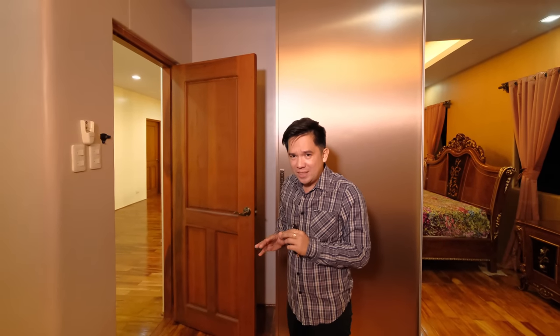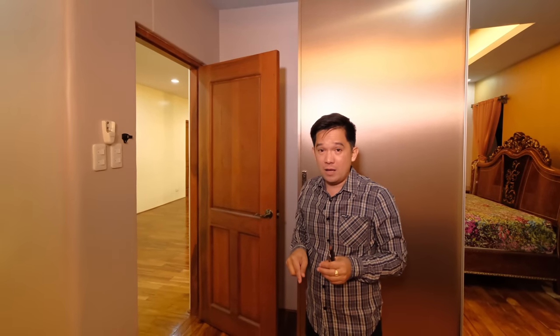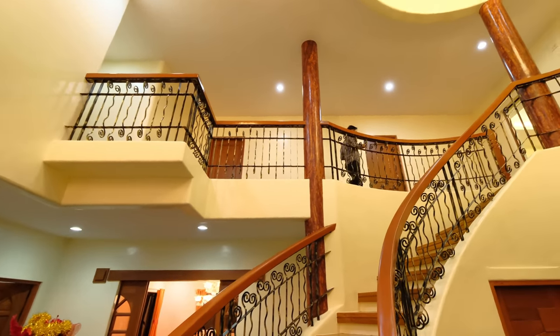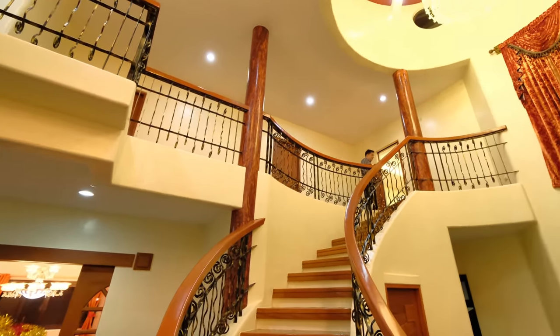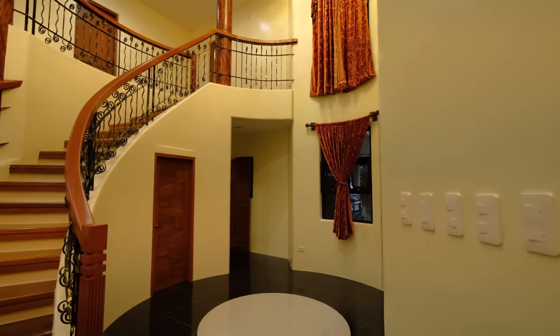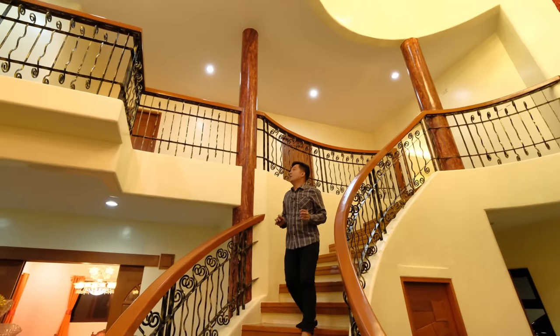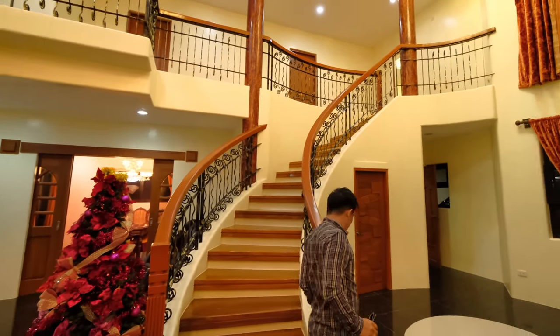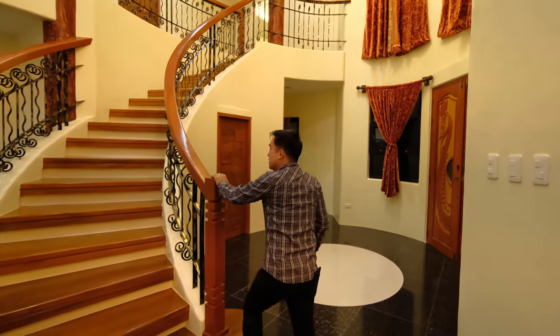Anyway guys, no, we're not done yet. We will check out the basement area, which is your dirty kitchen located, your play area, and your staff room area. Kasi it's a big house. It needs a staff room. Right, so we're done dito sa taas. And then, okay, ang ganda ng ating steps. And grand staircase. Wow, high ceiling, cathedral ceiling.